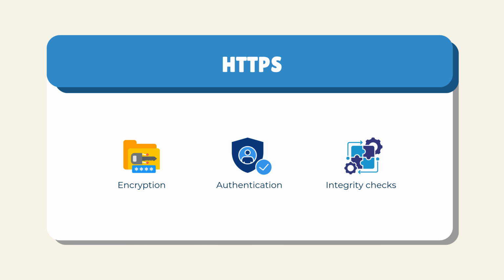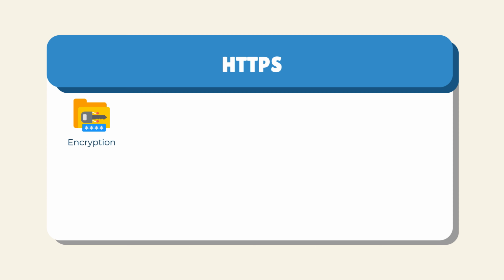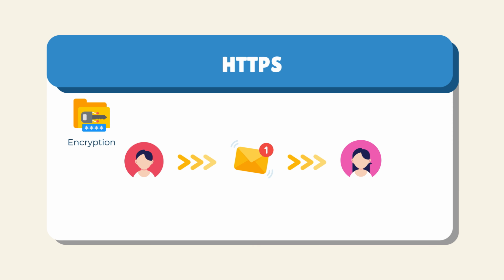You can imagine network communication as sending a package. Encryption is like putting a combination lock on the package. If you send private info like bank details in a plain envelope like HTTP, anyone can open it. But with encryption, even if someone intercepts it, they can't read it.